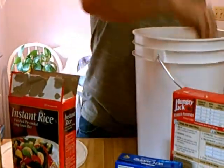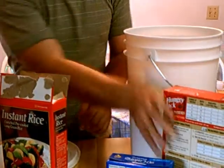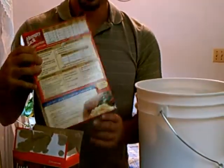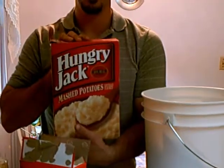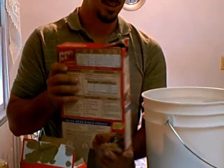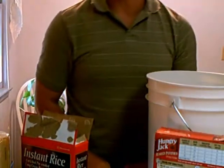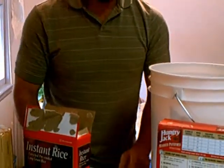In the bucket. Mashed potatoes. Understand? Mashed potatoes in the bucket. Pour it in the bag. It goes in the bucket. Next.